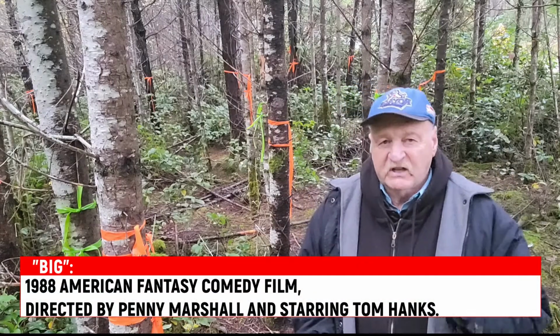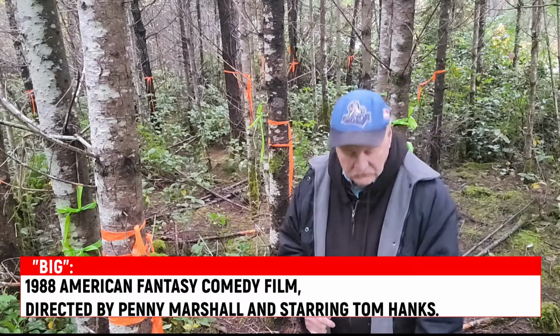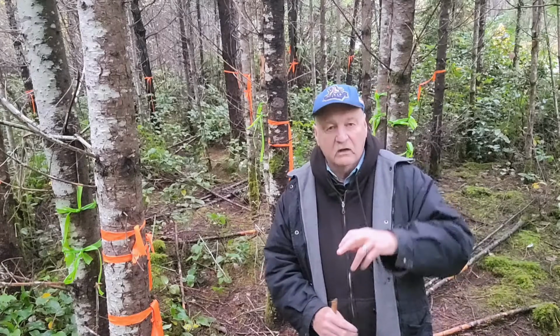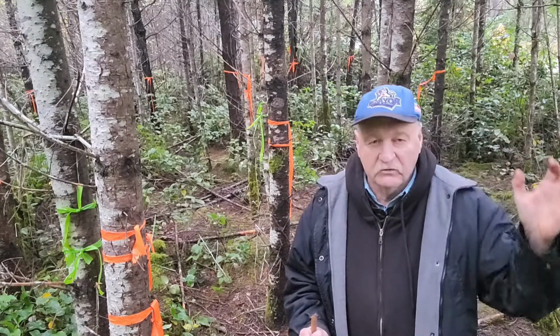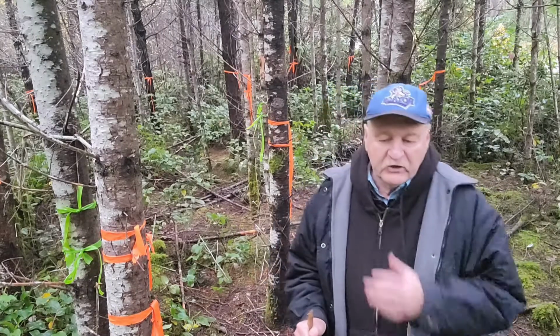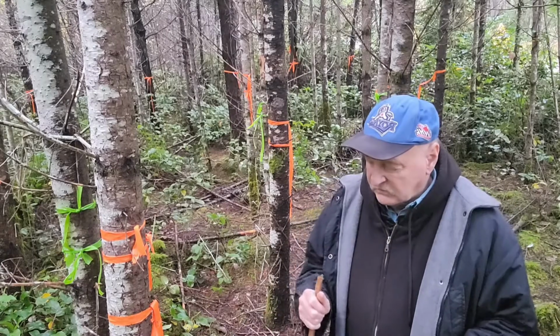So this is just one stage through the growth of a forest, from the time that there's little seedlings on the ground, they're about this big, to the time that the stand becomes mature, which could be 100 to 150 years old. So pre-commercial thinning is we're not getting any benefit from the woods.